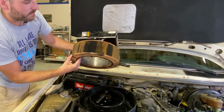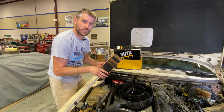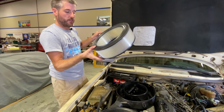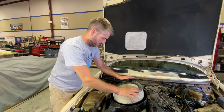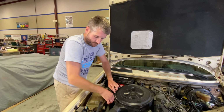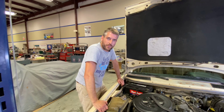It's got some oil on it, that's for sure. But like I said, this whole car is all about oil. There's oil everywhere, in everything. I don't even think these have a top or a bottom. I think they just go in. Okay. Spin, spin, spin. There we go. I think this thing's all filtered up now.